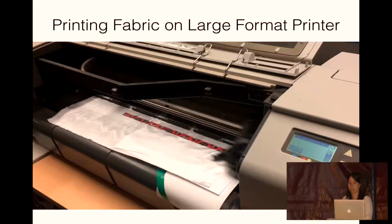Build Brighton has been donated a large format printer, and we've been experimenting with printing on fabric. Once we tricked the machine into accepting the fabric, it worked well, but the ink ran in the wash. Quilting forums say there are ways to treat the fabric before or after you print it, and I'm also going to try colour-fast inks. I'll share the results on my website.